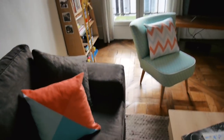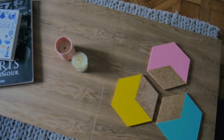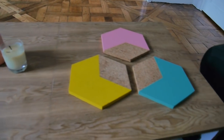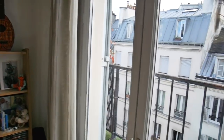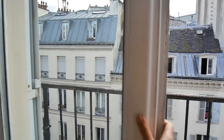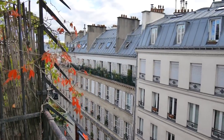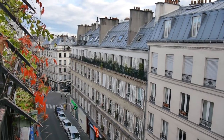I really love the colours, and as you can probably spot in the lounge, I have tried to keep the geometric theme present throughout. I've got my geometric coasters on our nice squidgy woolen rug, which is very cozy in the winter time. It saves your feet getting too cold from the wooden floors. And what I really love is that we have these big windows or doors which open out onto our little balcony, and as you step outside you get this wonderful view of these Parisian houses in the Haussmannian apartment style buildings. I just love this because it makes me feel like, wow, I'm really living in Paris.